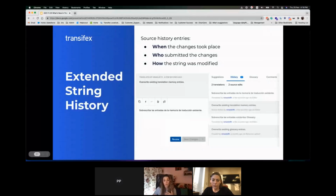And in this example, we actually have 4 history entries here. So the first entry refers to the very first version of the source string. The next one refers to the very first translation of that string in the specific language. You can see that source entries are highlighted in gray. Then a source update takes place, and after a while, we have a new translation which reflects actually the recent changes in the source language.